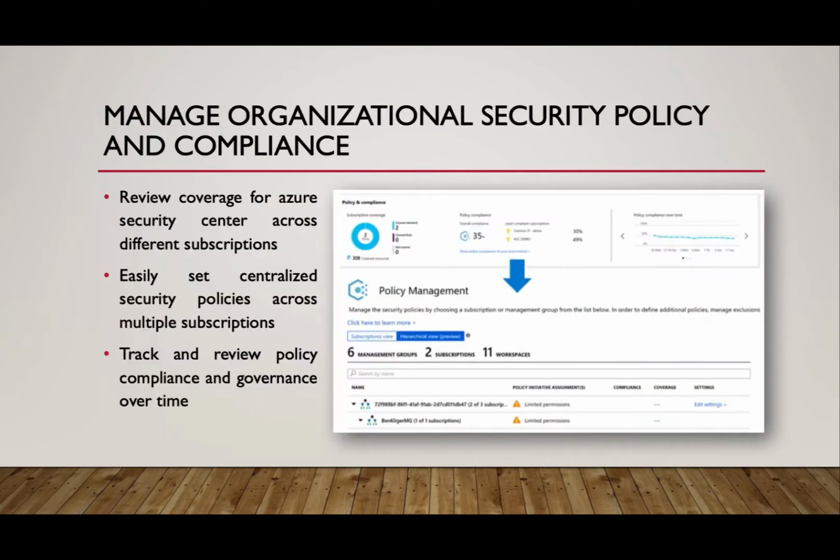So, talking about managing organizational security policy and compliance, as you can see in this slide, Azure gives you an interface. Again, you're going to see this more in the demo. It helps you review coverage of Azure Security Center across different subscriptions in just one single interface. You can see how many management groups you have, how many subscriptions you have, and how many workspaces you have, and more detailed information about those comes after that. And you can basically manage everything within your organizational security schema.